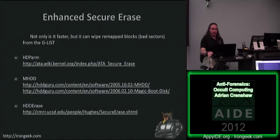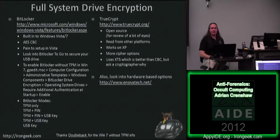Also, there are various options for full system drive encryption. There's BitLocker. They introduced that in Vista, did they not? Yeah. It adds extra options on Windows 7 to do full hard drive encryption. And I don't know how much I trust it versus other options. There's also TrueCrypt on Windows. You can basically encrypt the entire hard drive, including the operating system.